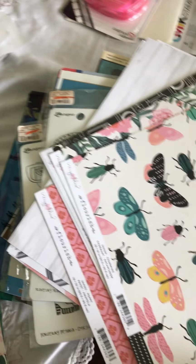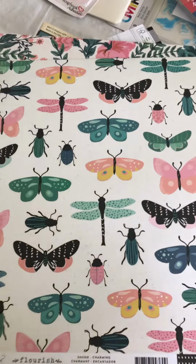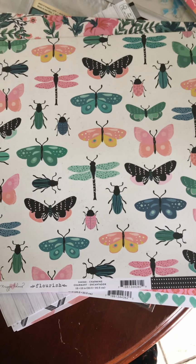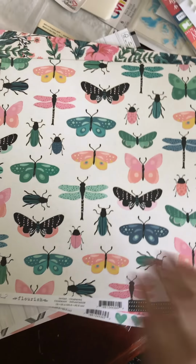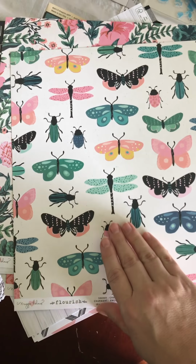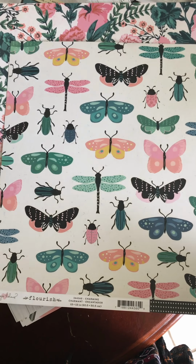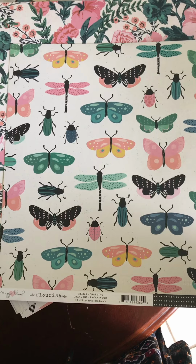So then I ended up buying some paper because, again, I couldn't remember if I had bought all of these pieces, and I began to panic that I might not have and then would feel sick later. So several pieces from Maggie Holmes Flourish line. I love these butterflies. Maybe not the bugs, but definitely the butterflies.